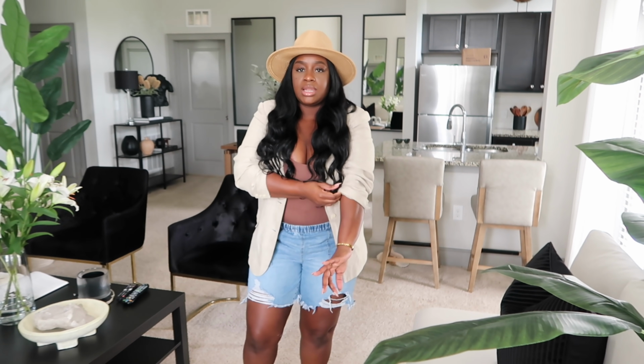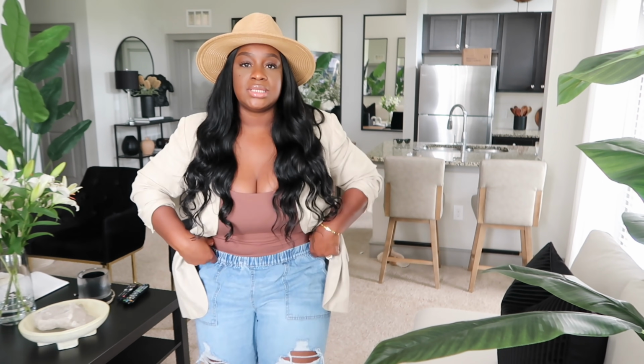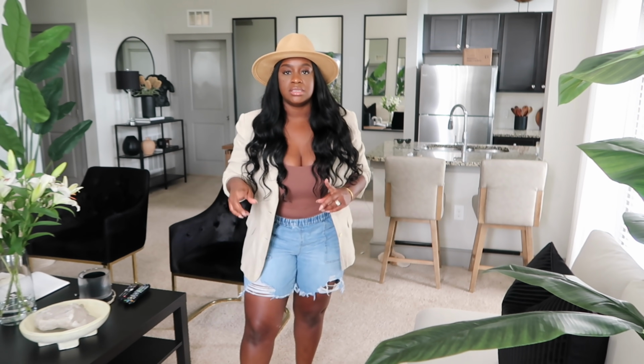I threw on this hat just because I wasn't too sure if it was gonna rain today or not, but it looks really cute. And then because we're gonna be doing a lot of walking, I would wear heels, like those Tom Ford dupes that I have. It would look really cute with this, but we're gonna be doing a lot of walking, like I said. So I'll probably just do my Zara little rope slides that I love so much.